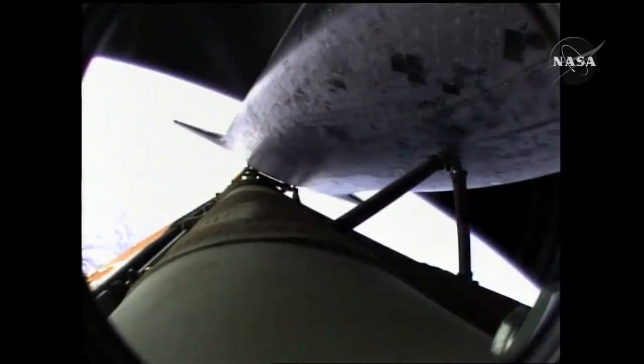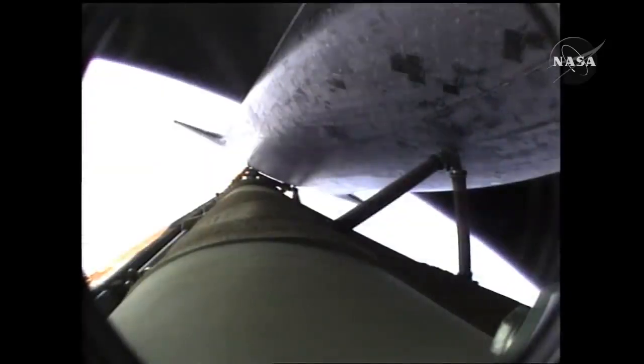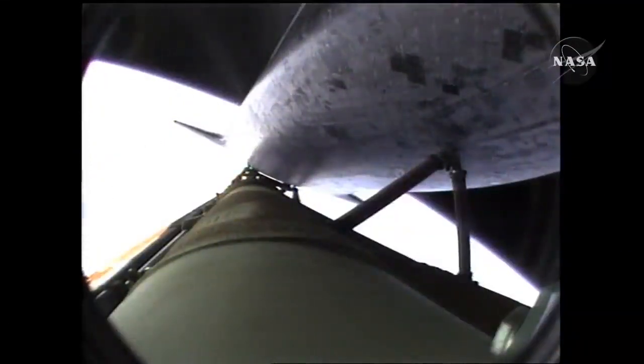Coming up on the 7.5 minute mark into the flight, the main engines will once again be throttled down to limit the stress on the shuttle and its 6 crew members to that of 3 times the effect of gravity. Atlantis approaching a speed of more than 4 miles a second. At the time of main engine cutoff a minute from now, Atlantis will enter its preliminary orbit at a speed of 5 miles a second.